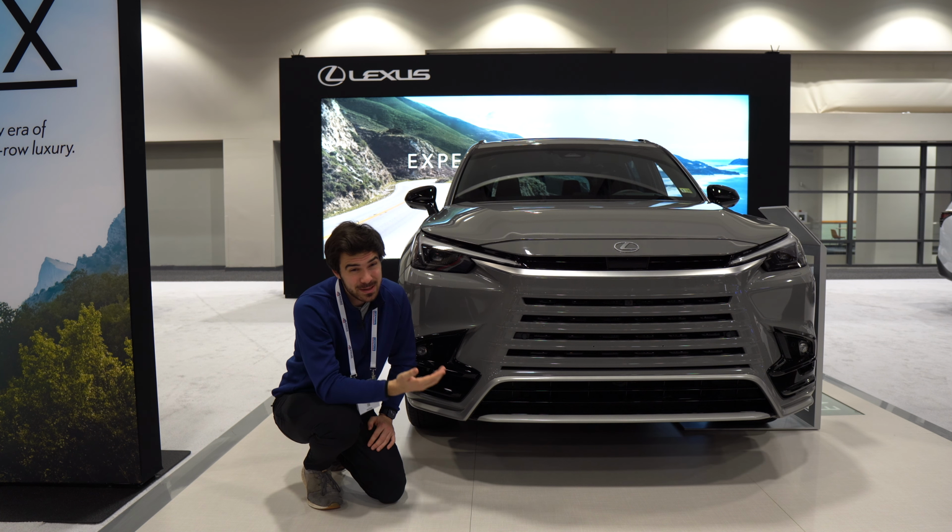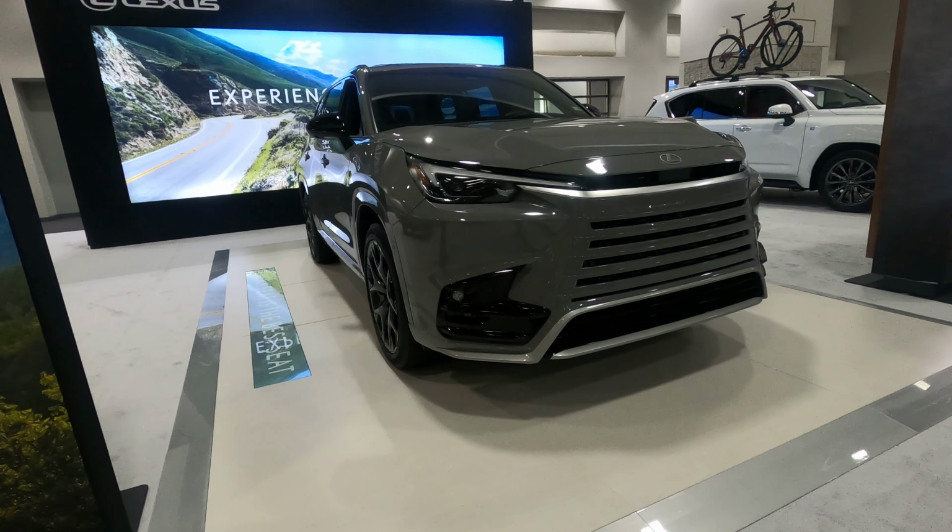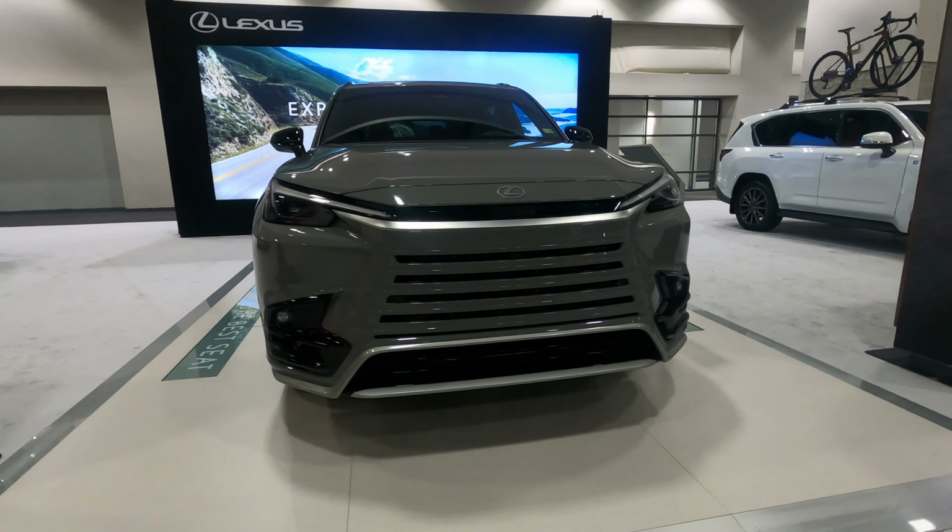So while it lacks a bit of road presence, it does mean that for a large SUV, this thing has very good aerodynamics, and aerodynamics have all sorts of benefits, right? They're gonna help your handling, they're gonna help your fuel economy, they're gonna help your noise, vibration, and harshness.